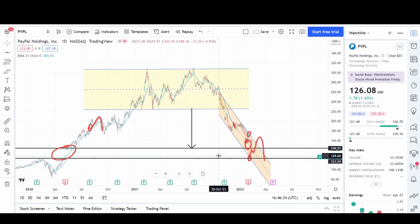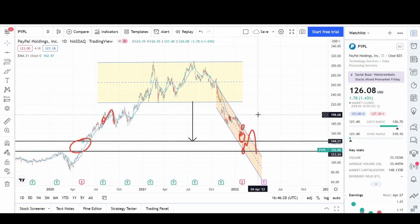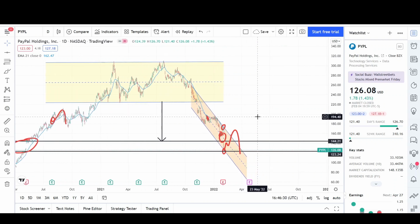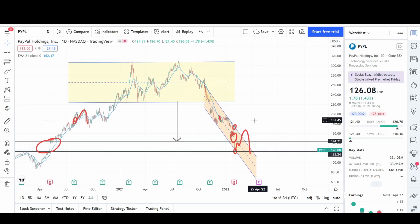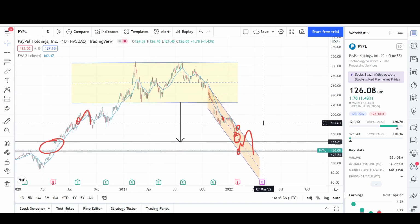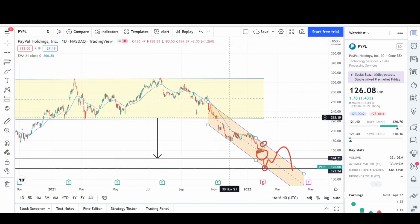So we're going to have to wait to see where PayPal bottoms out, but it's very difficult to pick bottoms because we can just continue to make lower lows, lower highs, and picking bottoms are losing strategies. It's always more prudent to stick with the trend until it ends. And right now, the trend doesn't look like it's ending.